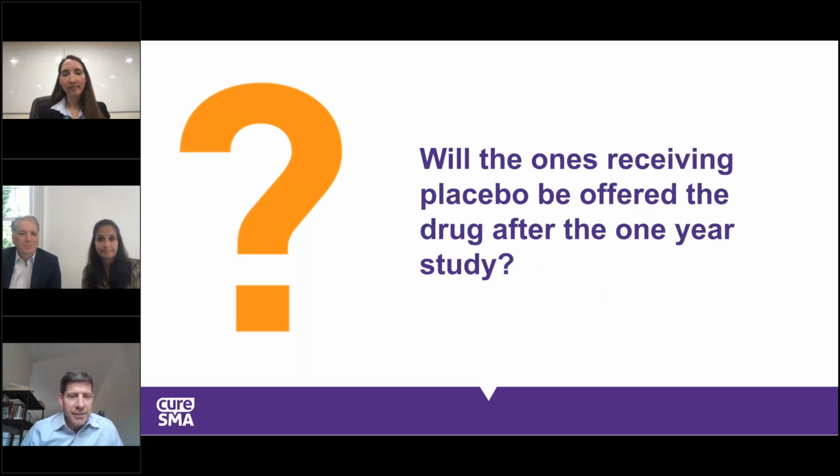Great. If we go to the next slide, the next question that came in asks, will the ones receiving the placebo be offered the drug after the 1-year study concludes? Yes, so once completing the 48-week main study, there is the option to participate in the open label extension where everybody would be eligible to receive Taldefgrabep alpha for up to another 48 weeks.